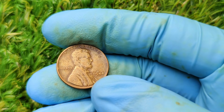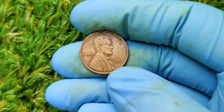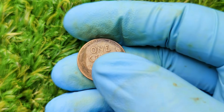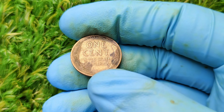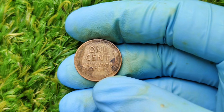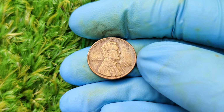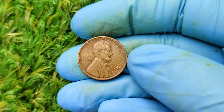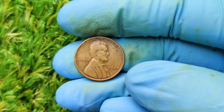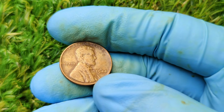A high mint state example of a 1944 no-mint mark wheat penny with full original luster, sharp detail, and virtually no flaws becomes a prized item at auction. As collectors compete, bidding can reach truly impressive numbers, especially when a piece is well preserved and has excellent visual appeal. The story of the 1944 penny's value also ties into the fascination with wheat cents as a whole. These coins were produced from 1909 through 1958 and represent one of the longest-running and most collected series in U.S.